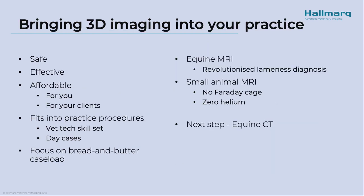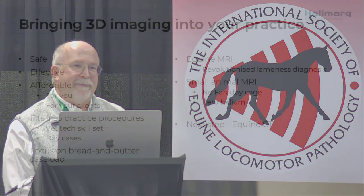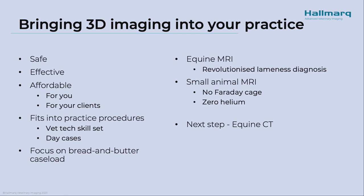So Hallmark's real mission in life is to bring 3D imaging into a practical practice environment. So the thing has to be safe. It has to be safe for the horse, and it has to be safe for you and your staff. It has to be effective. It has to be diagnostically useful. It has to be affordable for yourself and for your clients. In many clinic environments, you don't have the opportunity for high capital spend that you might have in an academic or grant-funded organization. It has to fit into your practice procedures.